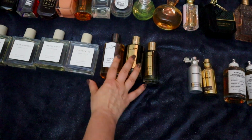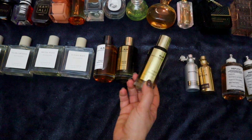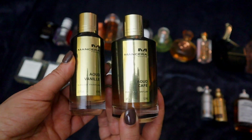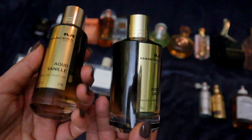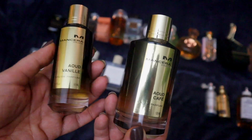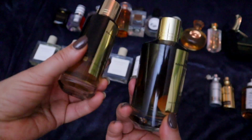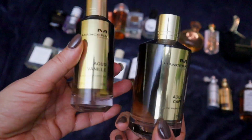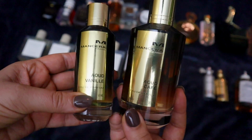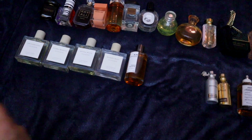Okay, then we have some Manceras. I have Choco Violet, Oud Cafe, and Oud Vanille. So here's the thing. Both Oud Vanille and Oud Cafe are really strong oud fragrances. They're not similar, but they're very strong oud. So I don't think I need both of them in my life, but I don't really know which one I should get rid of. So these will go on my chopping board. Now autumn, winter is coming, so I'll be using these a little bit more, and I think only one of them will be perfect. I don't think I need both of them. So these, chopping board, right?